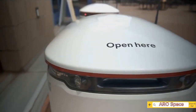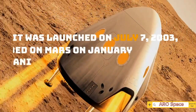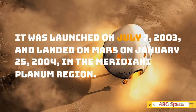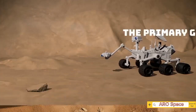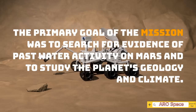Opportunity Rover was a robotic rover that was part of NASA's Mars Exploration Rover mission. It was launched on July 7, 2003, and landed on Mars on January 25, 2004, in the Meridiani region. The primary goal of the mission was to search for evidence of past water activity on Mars, and to study the planet's geology and climate.